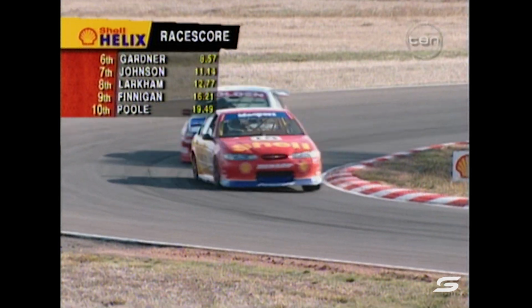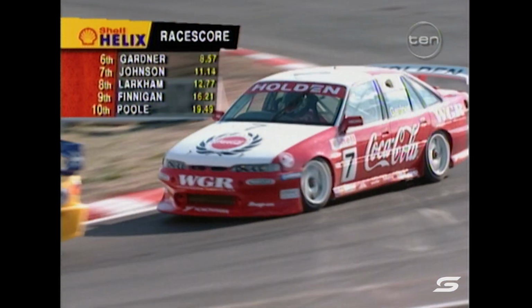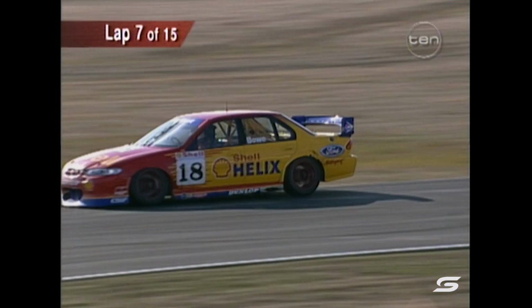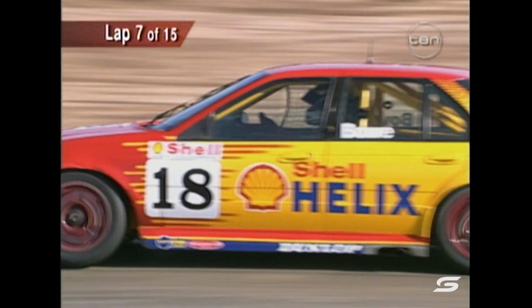Well, not as happy a day today for John BOWE as it was in 1995, of course, the year that he won the Shell Australian Touring Car Championship. Back then it was a 2-race format, and BOWE won both races that day on his way, as I said, to winning the 1995 Australian Touring Car Championship. He finished 5th in the first race, and he's sitting in that same position right now. But how long he can hang on, we'll have to wait and see.